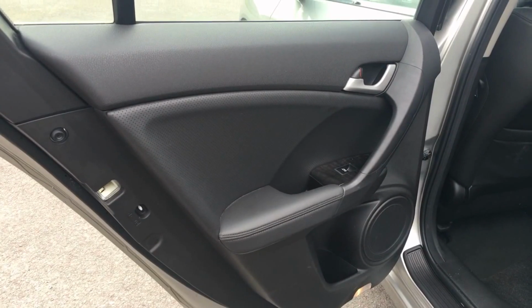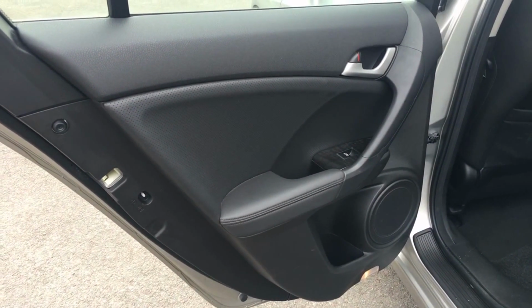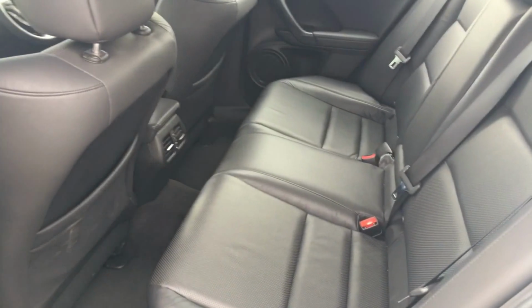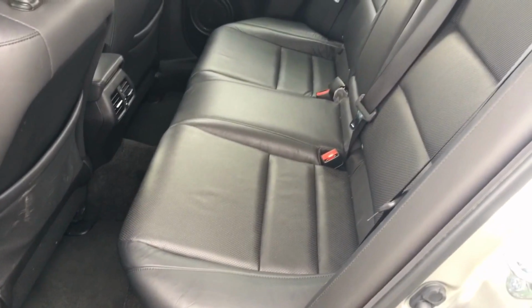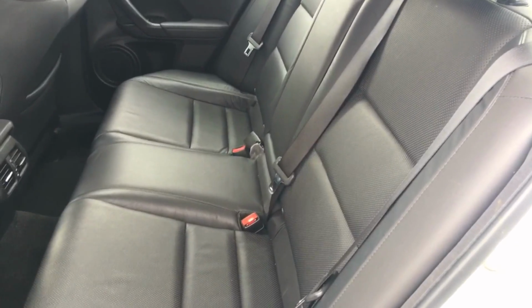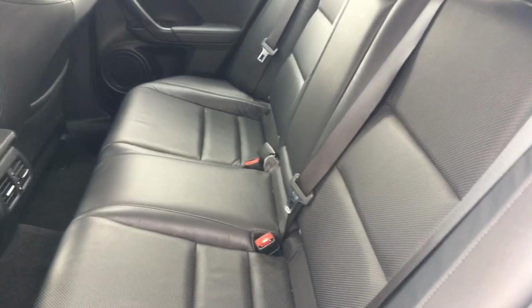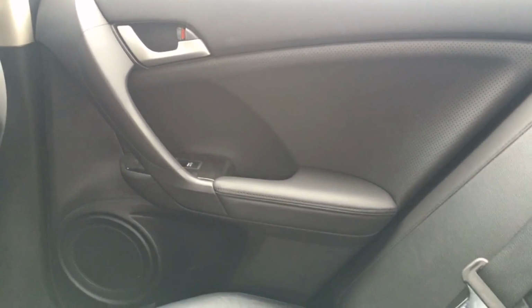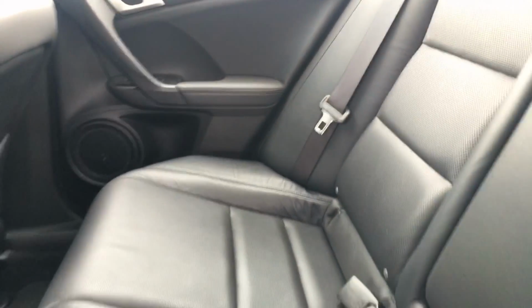Right, so near side rear door card looks absolutely like new, can't find a mark on that anywhere. Inside the back of the car, leatherwork is in absolutely pristine condition. It really just doesn't look on the back seat as though anyone's ever really sat in the back of the car. Absolutely wonderful. You can come across here, offside door card at the rear, again completely unmarked, really is super condition.